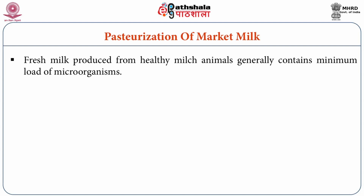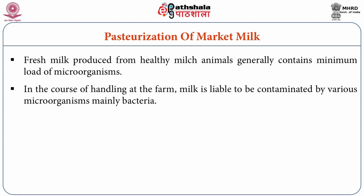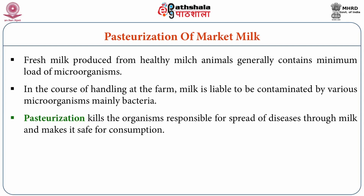Fresh milk produced from a healthy milch animal generally contains a minimum load of microorganisms. In the course of handling at the farm, milk is liable to be contaminated by various microorganisms. Hence, pasteurization is necessary to kill such microorganisms. Pasteurization kills the organisms responsible for the spread of disease through milk and makes it safe for consumption.